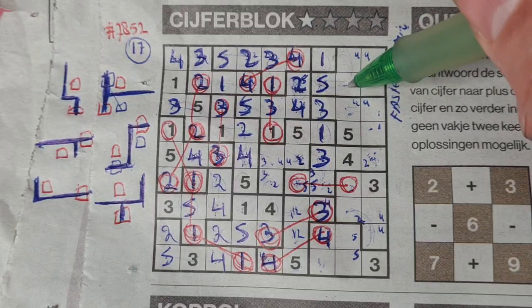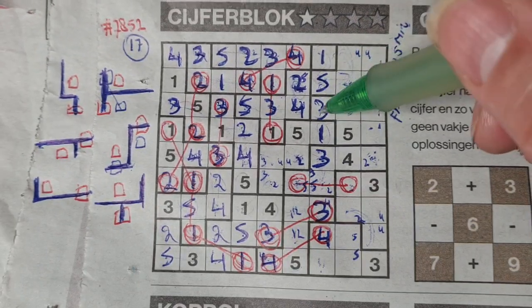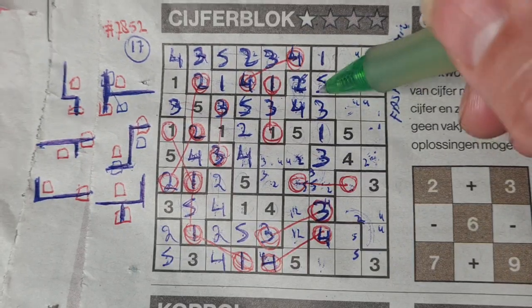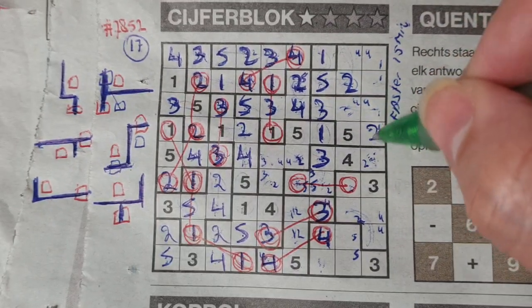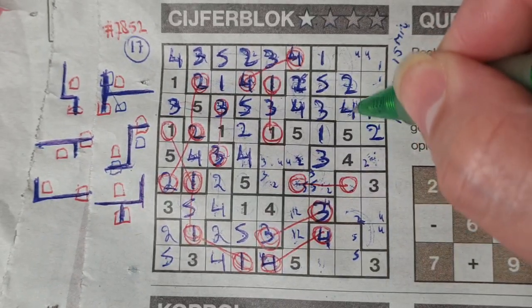I think this box should be a 2 then. Because it can be 1, should be a 2, can be 3, can be 4. We have a double 4 there. And can be 5. Yes, definitely a 2. These 2 boxes can be 2. So 1 box left for the 2 in this area. Should be there. And I've eliminated here the 1, so the 1 goes there. And I've eliminated here the 4, so the 4 goes here.